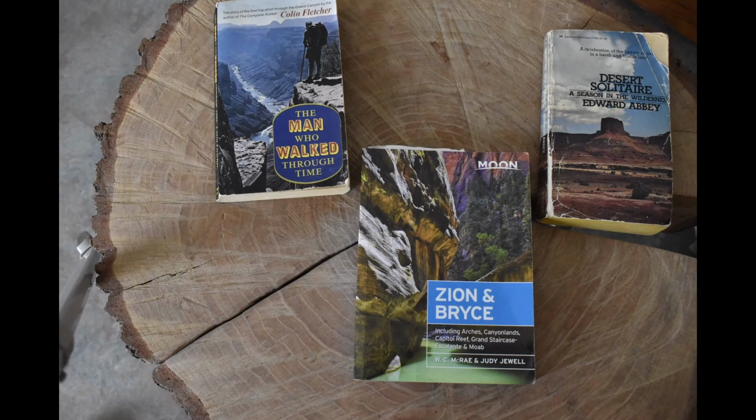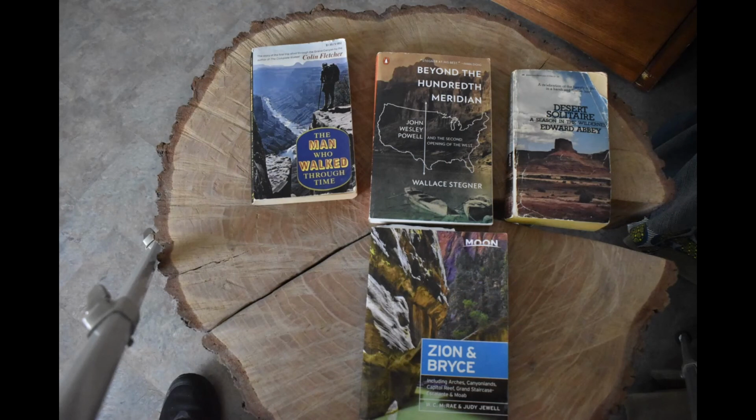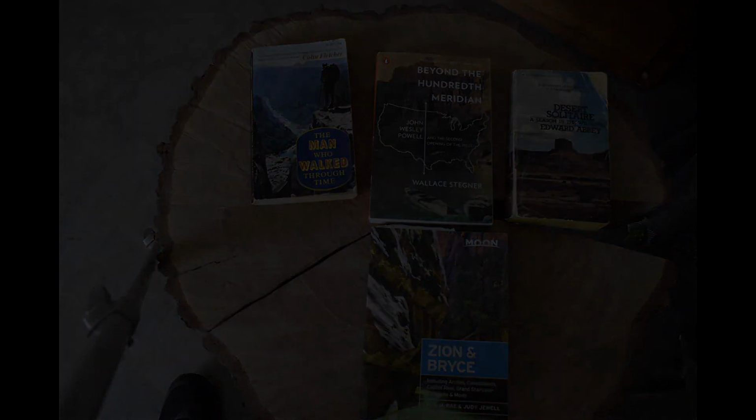Edward Abbey's Desert Solitaire and Colin Fletcher's The Man Who Walked Through Time are worth a read, even if you aren't going to the Southwest. I also recommend Wallace Stegner's Beyond the 100th Meridian as a biography of John Wesley Powell and his warnings. The Moon Books' Zion and Bryce covers far more than those parks and has valuable information about trails, camping, lodging, etc. in southern Utah.